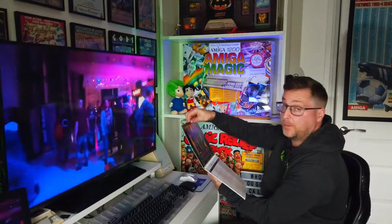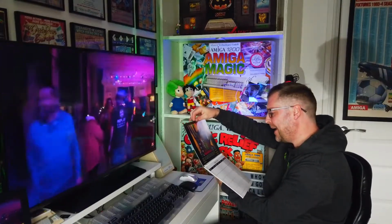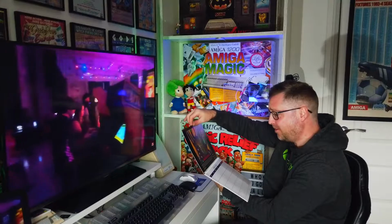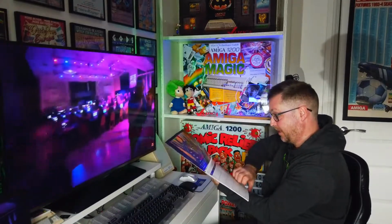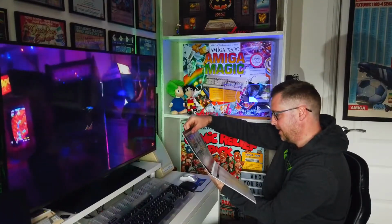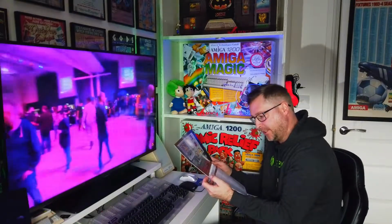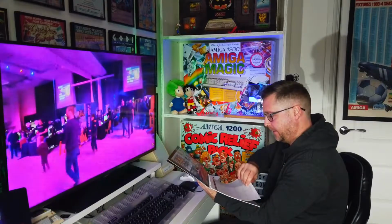Oh, wowza. Pinball Dreams by Digital Illusions, March 1992. Amiga Power, 87%. Now, I would have thought that scored like 93, 94. It's a fucking brilliant game. Wow. Anyway, again, really nice quality card here. April 2022, Eye of the Beholder 2, SSI, April 1992. CU Amiga scored it at 92%, Screen Star Award.